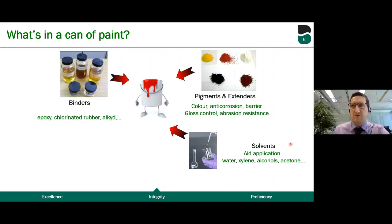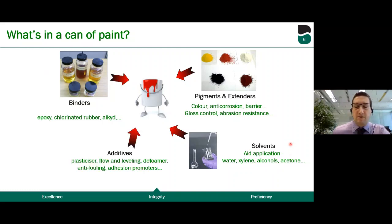Nowadays, there are more and more water-based paints, but typically you find xylene, alcohols, acetone, or methyl acetone. There is also another category of compounds called additives. These additives make up about 1 or 2% of each paint mixture. And they have an important role: they are defoamers, so they prevent the formation of foaming, can be anti-fouling, as I will speak about later, or flow and leveling, so they make sure that the paint will flow and wet the surface, so the paint can adhere well and homogeneously.